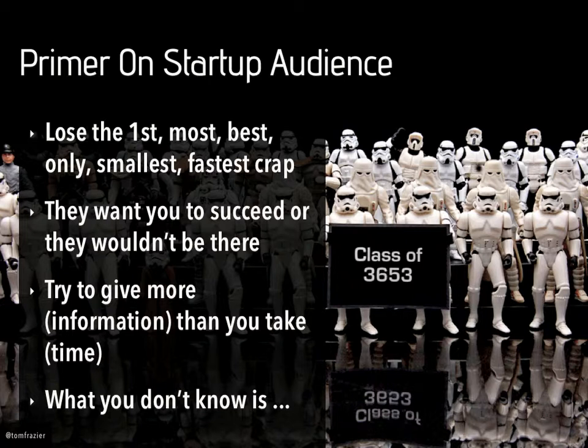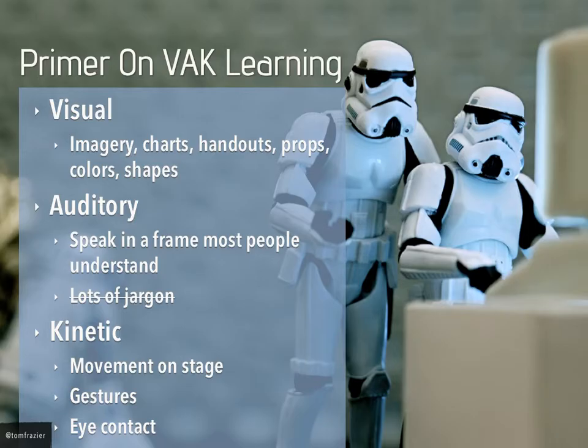The second main thing to think about is how people learn. I like the VAC model, which is visual, audible, and kinetic. Everyone learns with all three of these elements, and some have a bias towards one or the other. So a visual learner will want more information presented graphically. An audible learner listens exactly to what you're saying and may not care so much about the slides. And then a kinetic learner is someone who learns by doing.